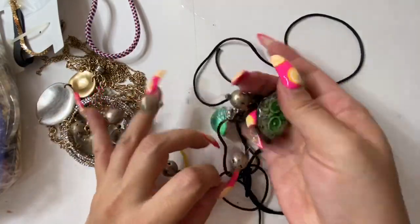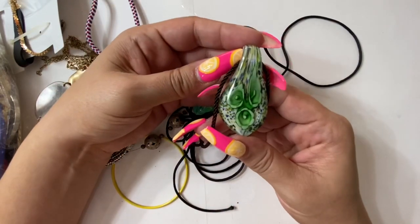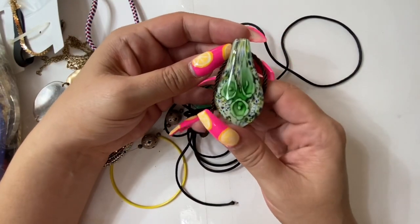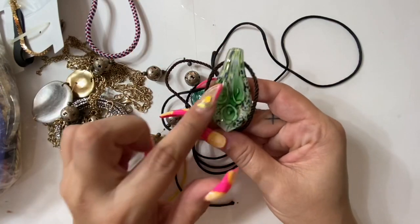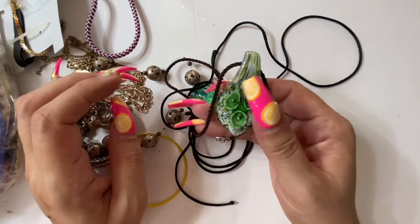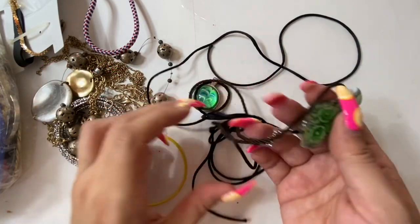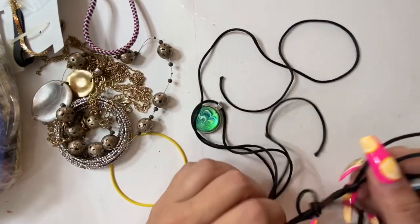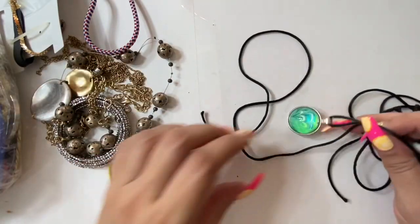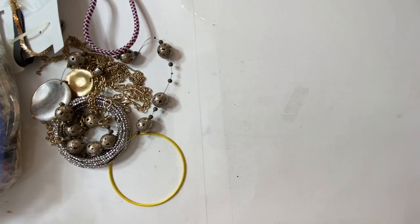Okay, so this is a glass pendant. Actually, the mystery lot of jewelry I have up in my eBay store now has a lot of these art glass pendants. There's probably like four or five of them in there. So I will just add this one to it. So that'll go in there, and this is stuck to it. I'll just put that in there as well. Craft.